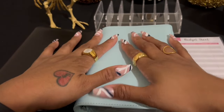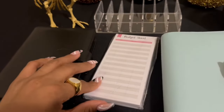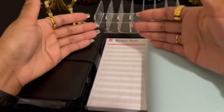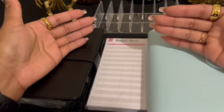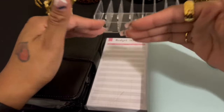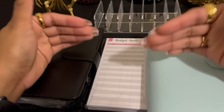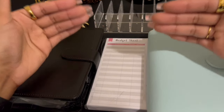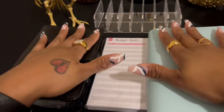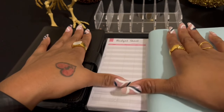I'm ready to do what I need to do to get my finances in order and to be able to save for what I want and make the big girl moves that I've been wanting to make for a very long time. As of right now, I have the leeway to go through with the savings that I want for my finances.